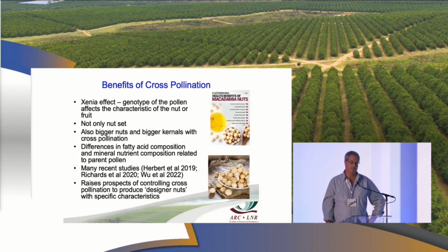What it does show, though, is overwhelmingly cross-pollination is the major factor that's happening in reality on farms with almost all cultivars. So Xenia effect, all those data, everything I've presented to you so far is all about nut set. Xenia effect is the effect of the genotype of pollen on fruit or nuts.